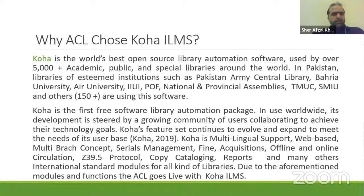The AUCL chose Koha for some reasons, because Koha is the world's best open source library automation software used by over 5,000 plus academic, public, and special libraries across the world. In Pakistan, there are many libraries like Pakistan Army Central Library, Bahria University, IIUI, PWeb, National and Provincial Assemblies, and so on. Many libraries are using Koha nowadays in Pakistan.